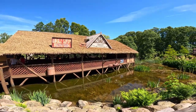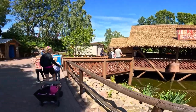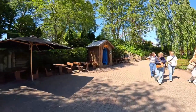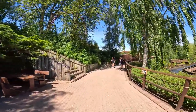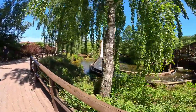So you do have the Longkun Expedition log flume here as well. It is very tempting because the heat has risen dramatically in the last hour or so. But there's an Intamin suspended coaster up ahead of me through the trees there. I think that's the priority. Then maybe I will come back and do some of these water rides.